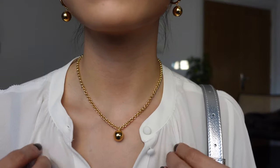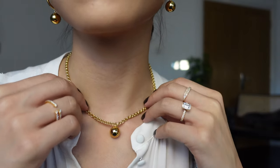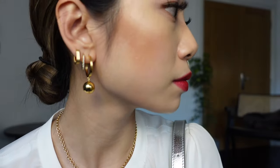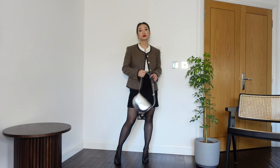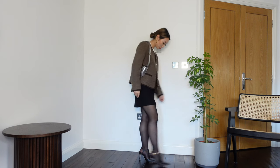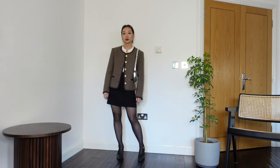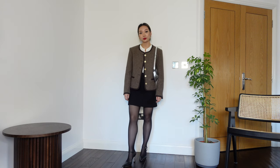I have accessorized the look with these gold pieces from PD Paola. I think that it adds a bit more sort of festiveness to the outfit. And I have shortened this strap on the Oleada bag to wear as a shoulder bag. And I think the silver kind of works really nicely against the wool houndstooth jacket.